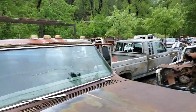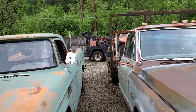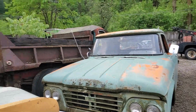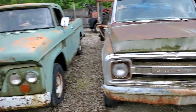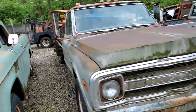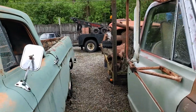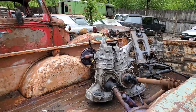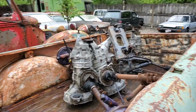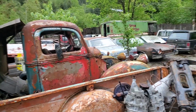A lot of, what is it? Oops, back up a little bit. These two old trucks are kind of cool. And that Toyota still looks like it's been run. Back in the day when they were a little bit beefier and stronger, I guess. This type of stuff I got loads of. Loads of stuff like this. Okay, so the rest of the truck is here and there. Still pretty cool looking.